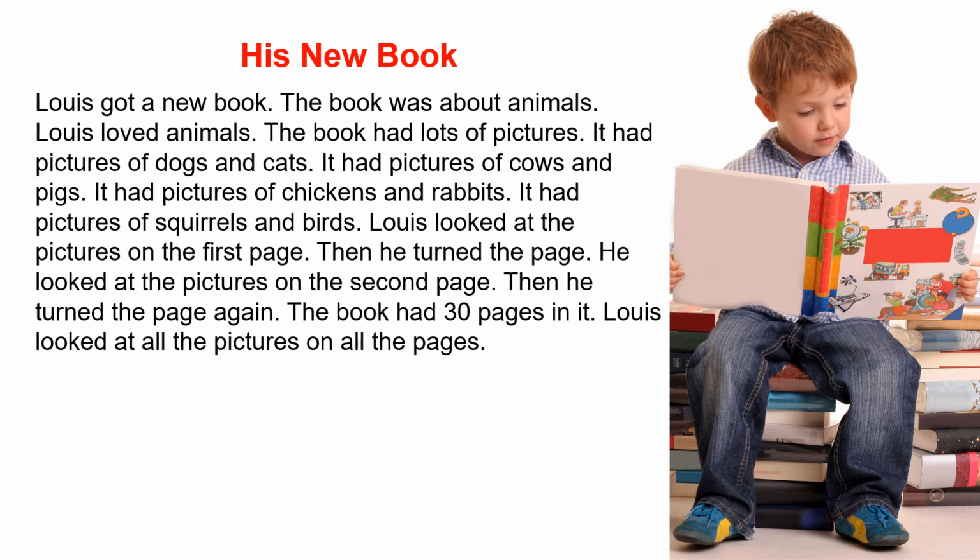Lewis looked at the pictures on the first page. Then he turned the page. He looked at the pictures on the second page. Then he turned the page again. The book had 30 pages in it. Lewis looked at all the pictures on all the pages.